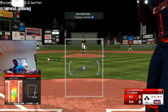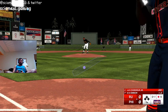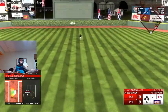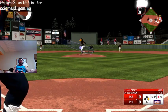Jazz Chisholm Jr. now. And that's in there for strike one. 0-1. Lined, and that's a base hit. I could watch base hits like that one all day long, and so could every hitting coach in the league. Just a nice line drive into center field.